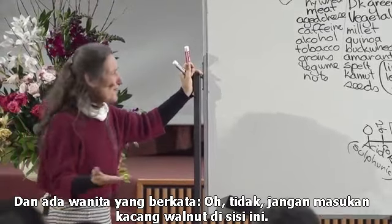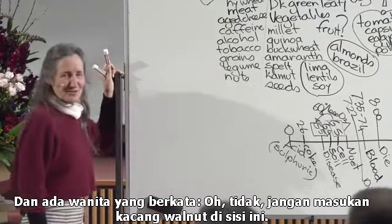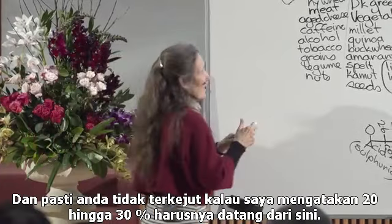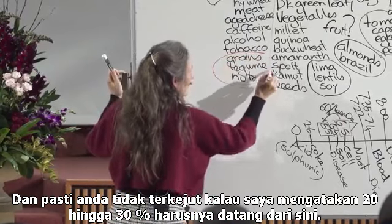One lady said, "Oh no, don't tell me walnuts are on this side. I love walnuts." I said, "Yeah, but you need a little walnuts. It doesn't mean they're out." And I'm sure you're not surprised to hear me say that the 20 to 30% should come from here.